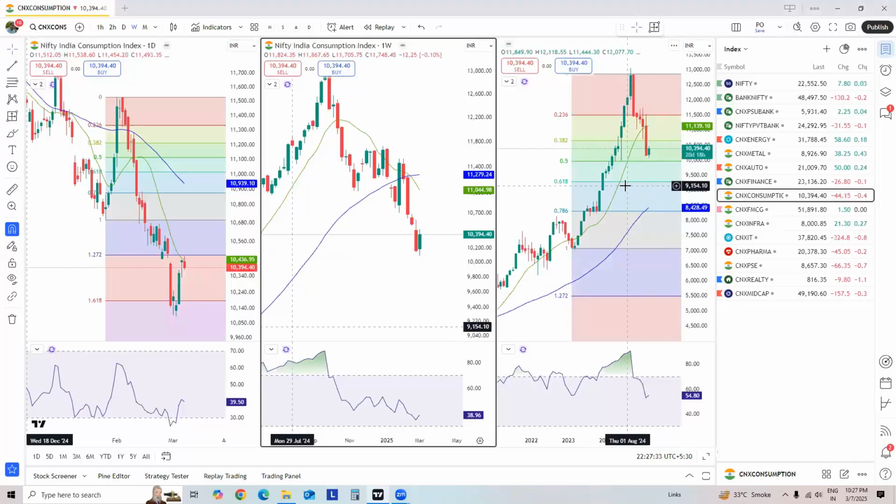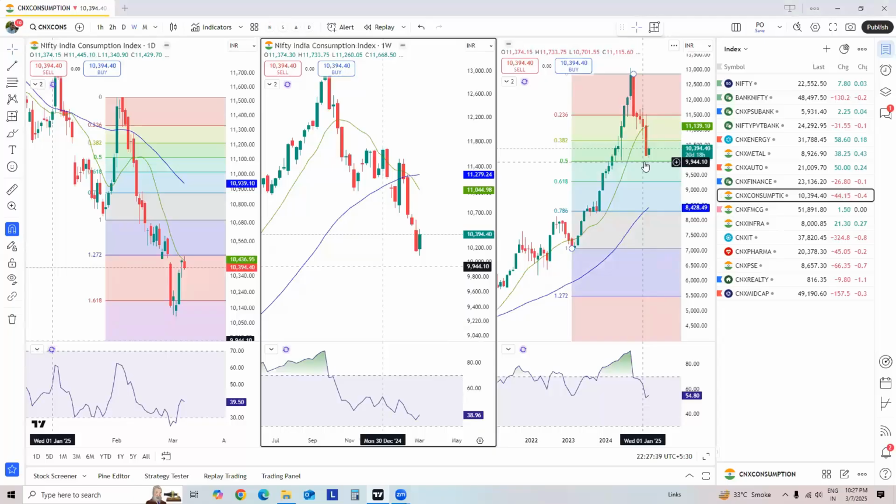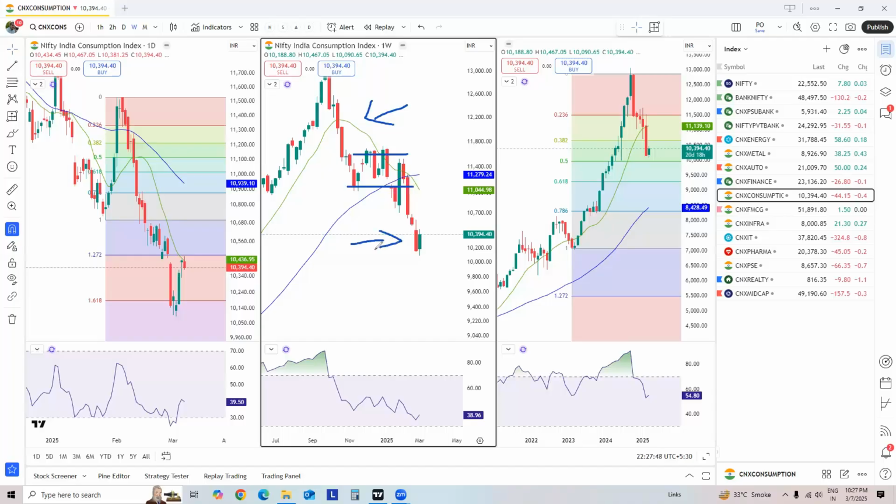Consumption pack. Now in the consumption pack, we can see very clearly that the trend is up. We have retraced till 50% retracement. And what we can see over here is trend is down, sideways move, and again we can see a down move. Now after this down move, what we can see is that the prices are getting a support from this 161.8 Fibonacci extension. If this pullback continues on the upside, which is just a pullback, this is not a trend reversal, if we continue to pull back higher, then I think this zone of 10,680 or 10,700 will provide a pretty stiff resistance for the prices.